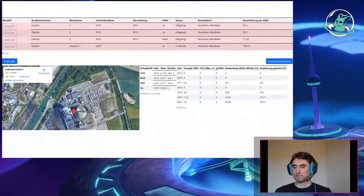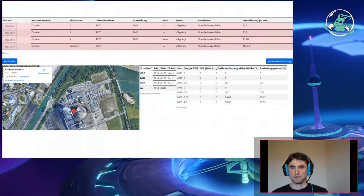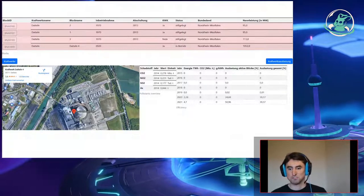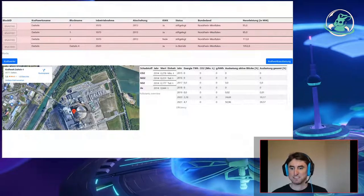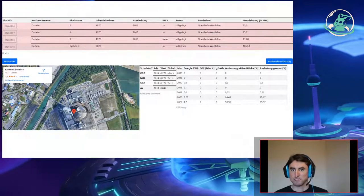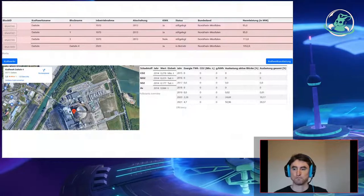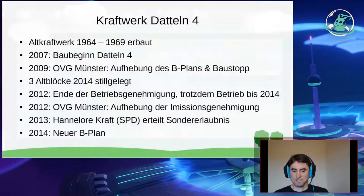Now let's get to the most controversial power plant in Germany. Some people say it's a new block in terms of authorization, but I can more or less decide which blocks I map onto which power plant.